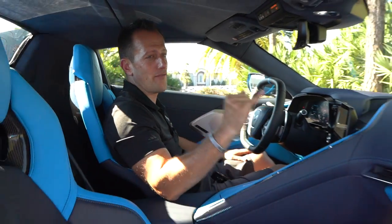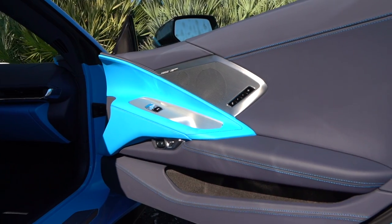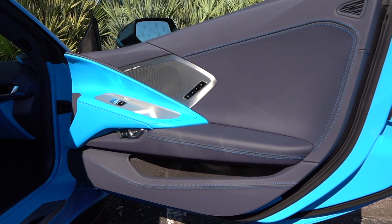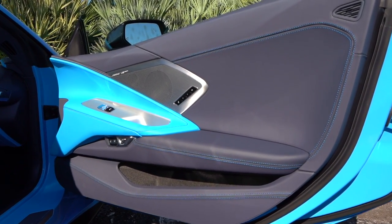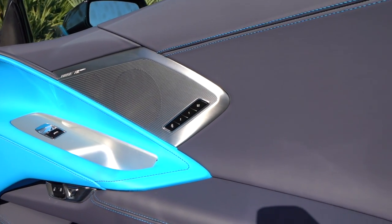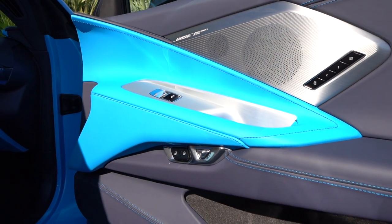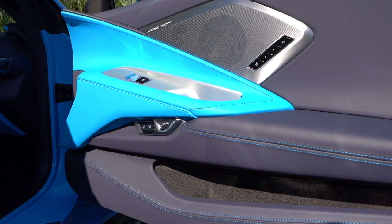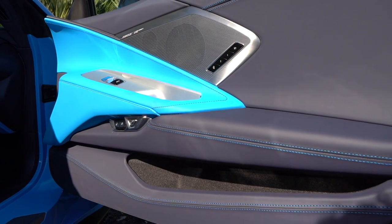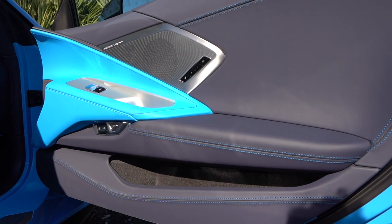Let's see what you get for the money, starting with the door panels. I love the way they spec this one out. Bringing the Rapid Blue to the interior with the Navy Blue, very classy. You got the contrast stitching, the Bose sound system with that beautiful aluminum grille speaker cover. You have two memory seat settings and you have a decent sized door pocket. You could probably get, I would say, a 7-Eleven hot dog. That's about it. No cup holders on the door panels.